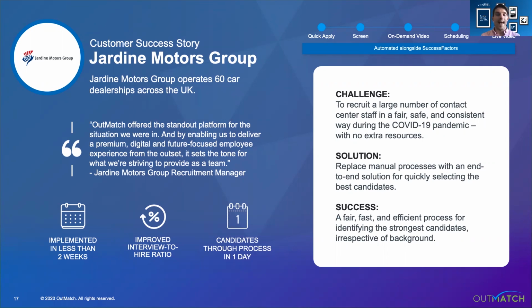Outmatch rapidly deployed an end-to-end solution, including automated screening, video interviewing, and interview scheduling. And the new hiring process was implemented in a matter of weeks. This solution allowed candidates to progress their application faster and freed up significant recruiter time, removing the need to manually review CVs and coordinate and carry out telephone screening. The result was a process that delivered better conversion rates, rapid time to hire, and crucially, the ability to scale up and scale down quickly.